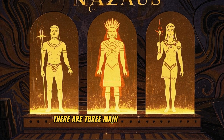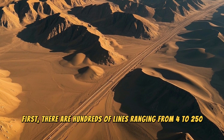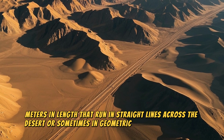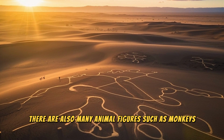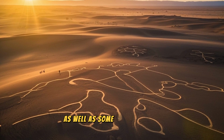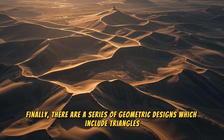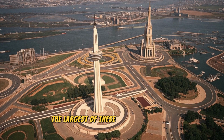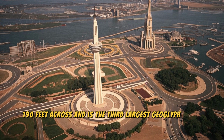There are three main types of designs. First, there are hundreds of lines ranging from 4 to 250 meters in length that run in straight lines across the desert or sometimes in geometric shapes, like a T or a Y. There are also many animal figures such as monkeys, dogs, lizards, spiders, scorpions, and hummingbirds, as well as some human figures. Finally, there are a series of geometric designs, which include triangles, trapezoids, circles, and spirals. The largest of these designs measures 190 feet across and is the third largest geoglyph in the world.